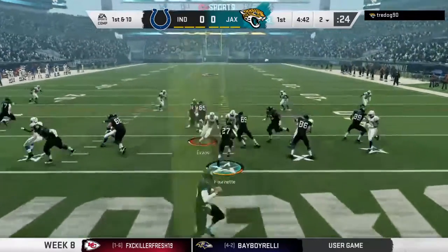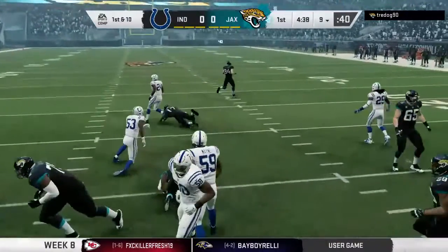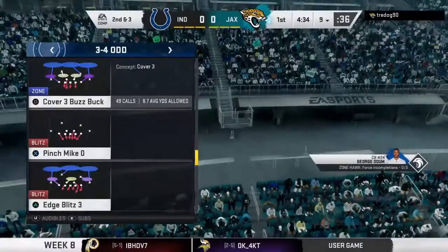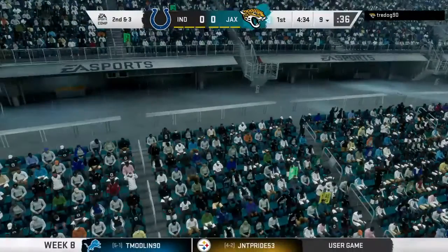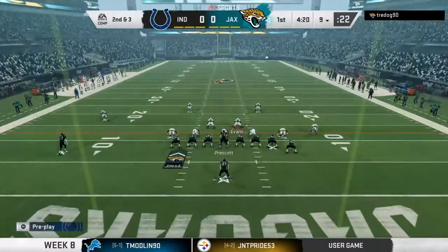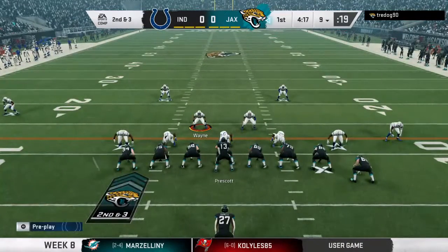Oh, that's you, partner. A first carry for Leonard Fournette. And he'll find a little space. He gets us up near the 10. 7 yards on the pickup there, and it'll leave him with a 2nd and 3. So they'll come up after the gain of 7 on a 2nd and 3. Switch up. Check 3. Shift.